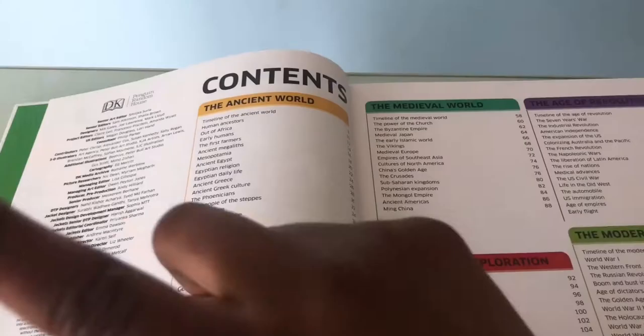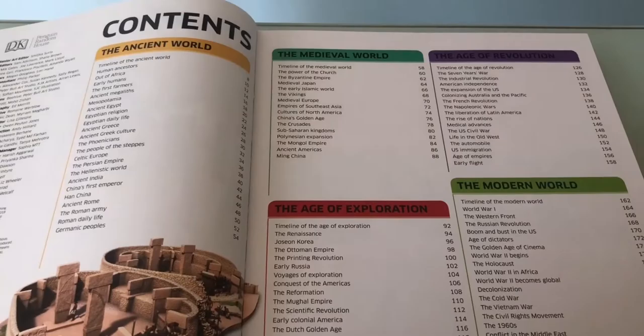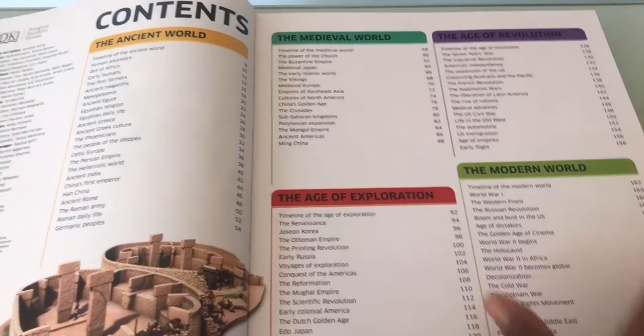History. Everyone has their own opinion about history, so let me just tell you what I think at the end. It breaks it down: ancient world, medieval, age of exploration, modern world, age of revolution.